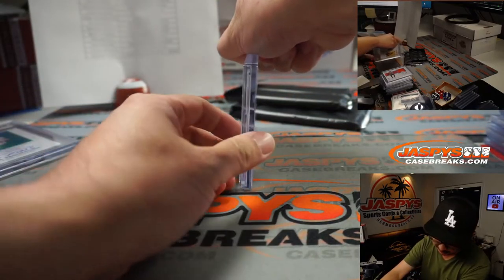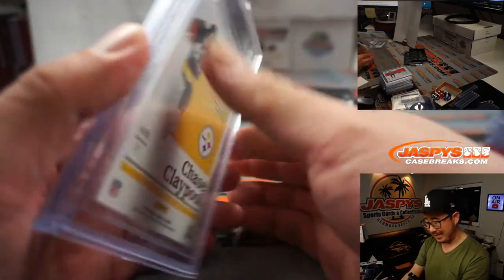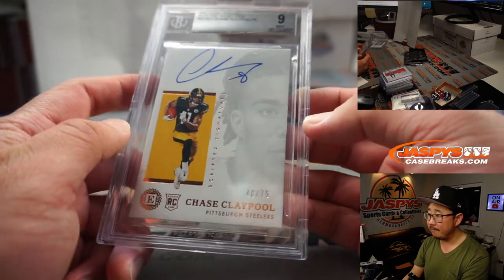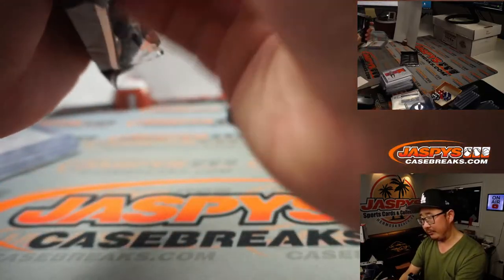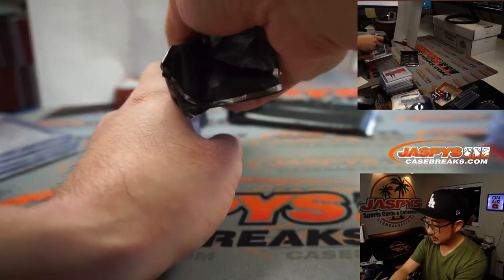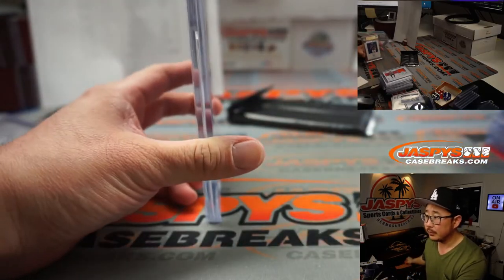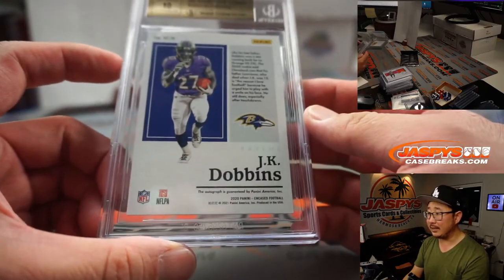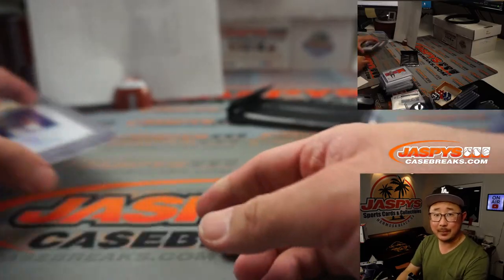This stuff has been pretty loaded, ladies and gentlemen. Next up is Chase Claypool. 46 out of 75. 9-10 on his autograph. That's Brittany with the Steelers. There you go, Britt. Next autograph. It's J.K. Dobbins, Just Kidding Dobbins, 9, 5, and 10. It's a nice grade there. 19 out of 25 for the Ravens, Simon Meyer.